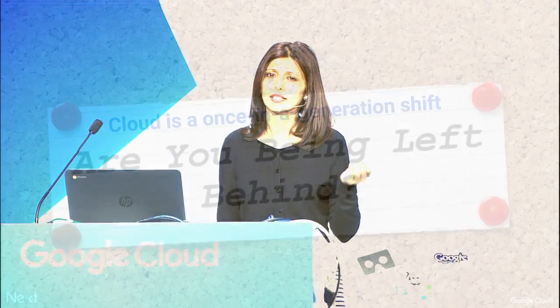So let's start by thinking about why this matters. Why does enterprise cloud security matter? Gartner recently said that cloud-first strategies are the foundation of staying relevant in this fast-paced world. So as you can see, cloud is a fundamental, once-in-a-generation shift. And you, as leaders of innovation, cannot afford to get left behind.